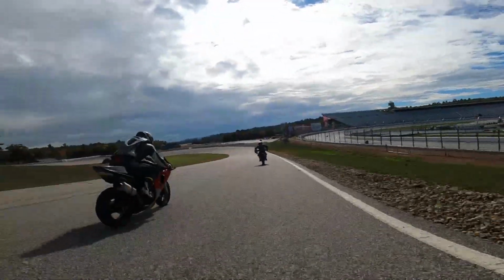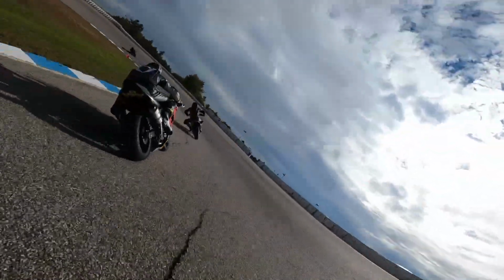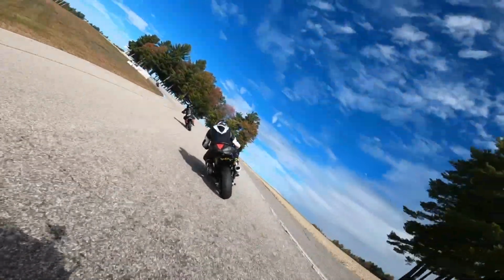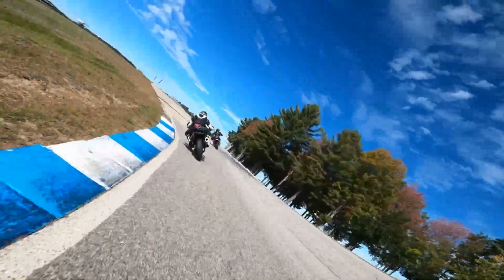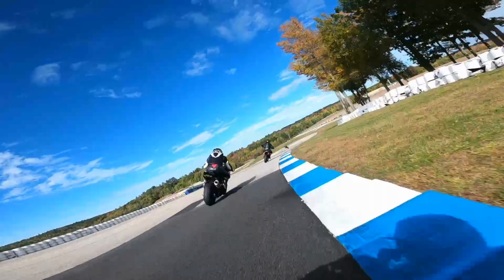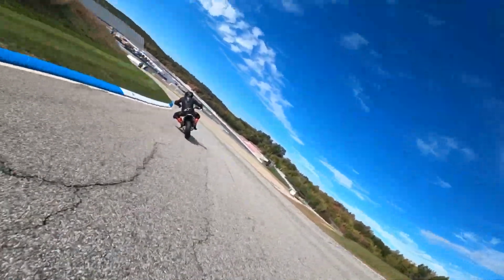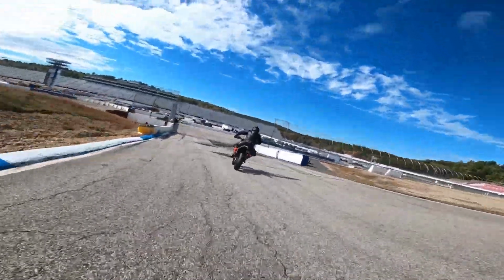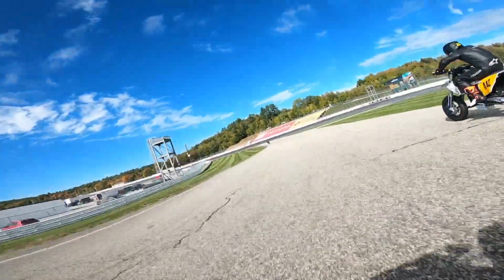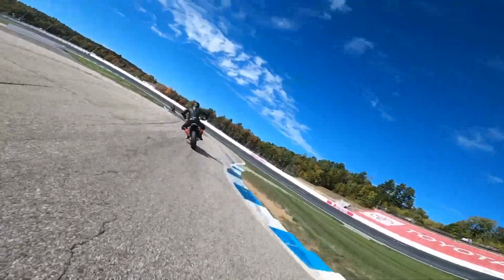Doing a great job keeping his head down. And I know he's not able to carry the momentum he would like to carry in these corners because of the traffic. See right here, he's great in this area. He makes some good passes there. So that's the last time you'll see that SV. And if this guy wasn't holding him up, he would have been straight through on that.